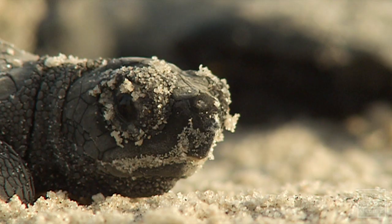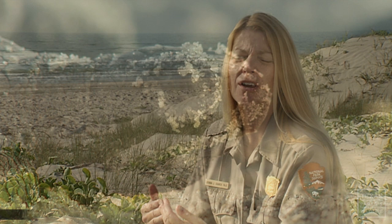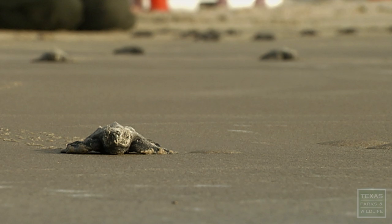Kemp's Ridley is an endangered species that was almost obliterated within just a blink of an eye. And it became endangered because of human activities. And it's going to take human activities to help conserve that animal and to keep it on this planet for the future. There's still a long way to go to recover the population of the Kemp's Ridley sea turtle.